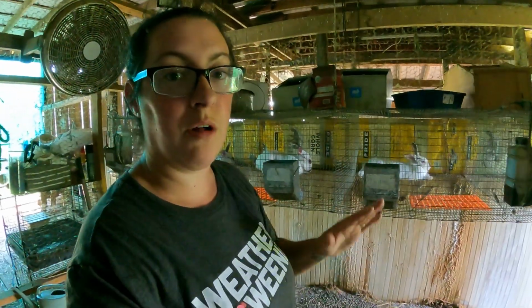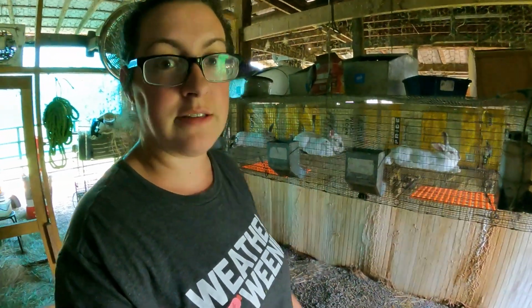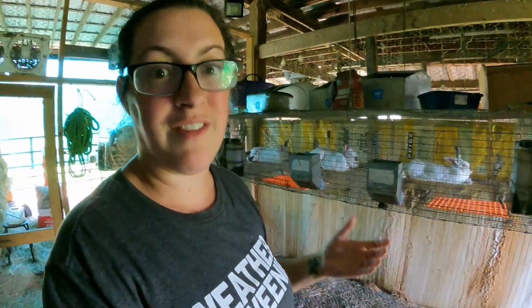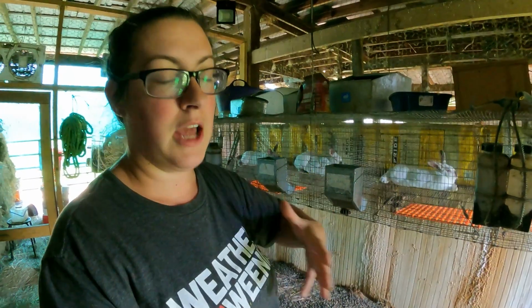A lot of people too will put tile down, ceramic tile down inside the cages, and the rabbits will lay on that and keep cool. My mister broke, but last year what worked really well for us is misting down the rabbits' ears with room temperature water. And just like I mentioned with the elephant's ears and the goat's horns, that will really help cool down their blood and cool down their bodies.